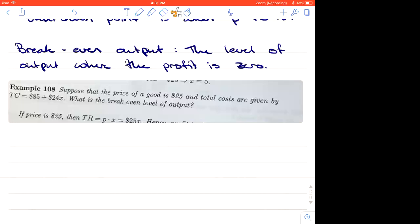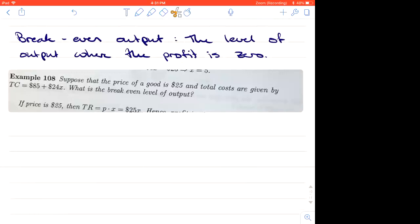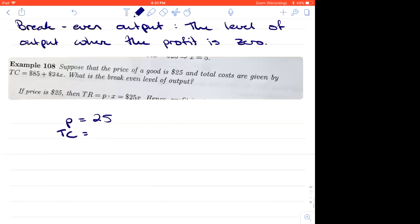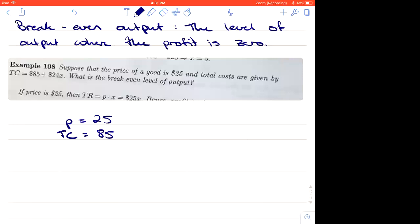Okay. The price of a good, we're going to say, is the price that we're selling it at. Because if it was the cost to produce it, we would usually just say cost. So we know that P, the price, is $25. And the total cost is told to us as 85 plus 24 times X. But looking at the setup, our fixed cost must be 85 and our variable cost must be 24 times X. Same setup.